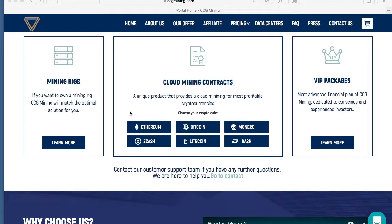Now, they haven't been around as long as Hashflare or Genesis, but compared to many of these other sites, they are offering a much clearer window into how they operate, and their pricing does look to be fairly sustainable. So they are more expensive, but it looks like the prices are justified for their offerings.